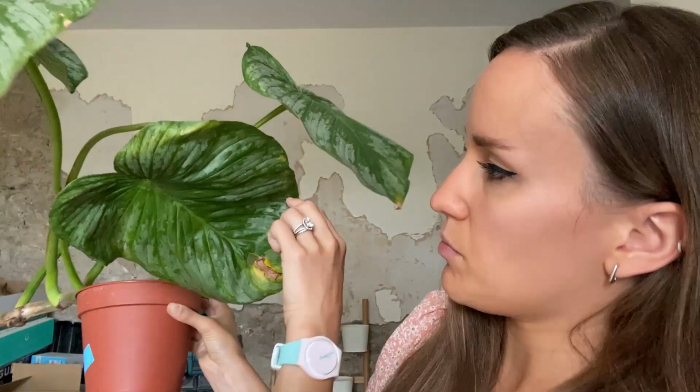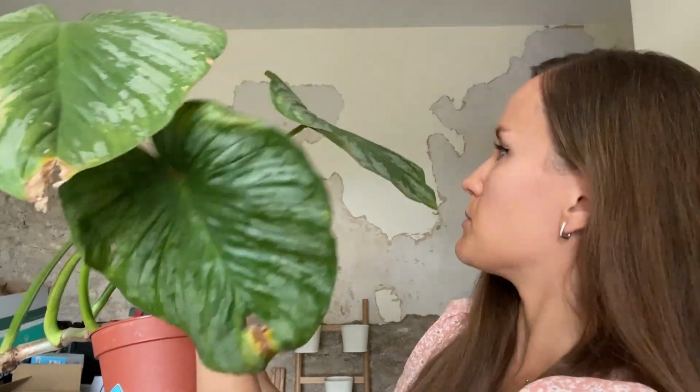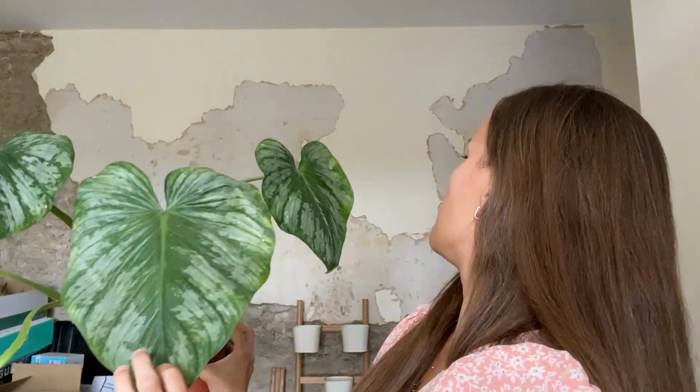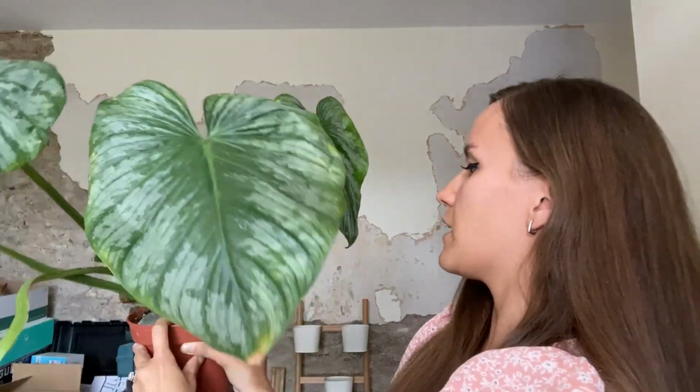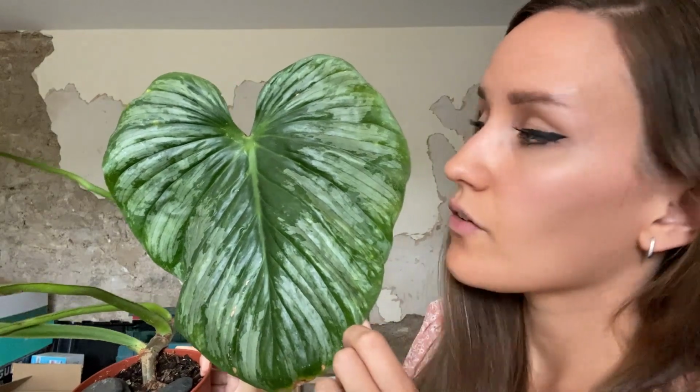This leaf has given up on life. That's pointing down. You see, it's not great. It already had those crispy bits at the bottom. It's going yellow around the edges. Can you see here? Yellow. Not great.